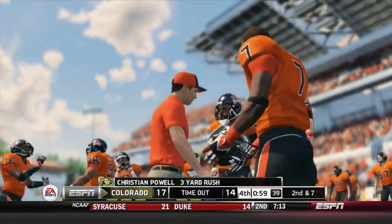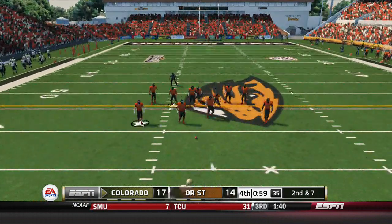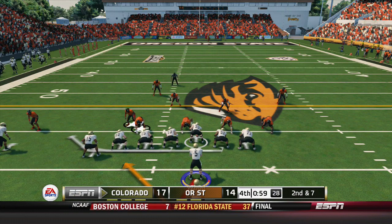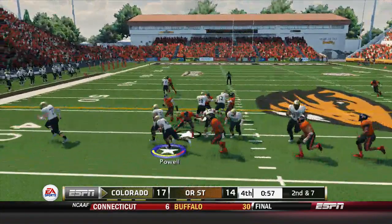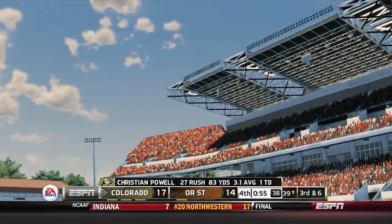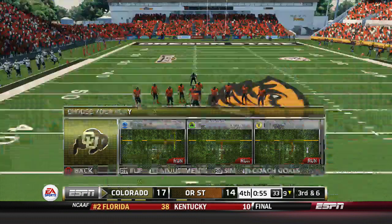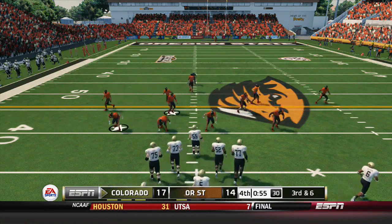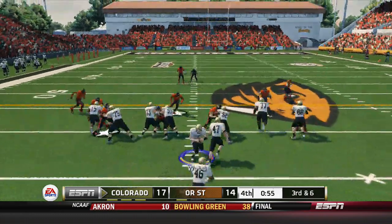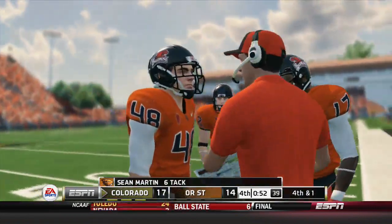Pickup. Oregon State will take their first timeout of the half. From their own 39-yard line. Let's go. Second down. They hand it off. He fights forward to about the 39. Oregon State's going to have to use their second timeout of the half. Maybe a yard on the run by the tailback. Oregon State called their final timeout.